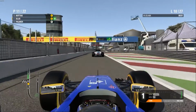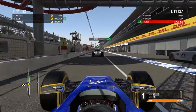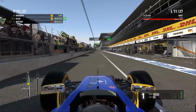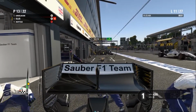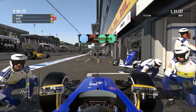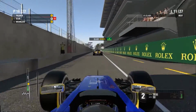Just about get to the line. Palmer minus the front wing behind us as well. Well, this is definitely earlier than we wanted to pit. Bottas apparently didn't need a front wing. We certainly did. Oh, now we're having to wait for that Renault. 9.3 again. Sauber have screwed us over.